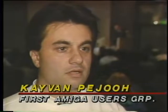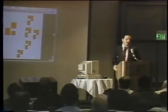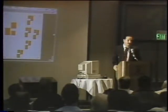This user group was different because of the size of it. A lot of software companies heard about us, and they were willing to pay to come across the country to demo the product firsthand. So we got to see most software that nobody else has seen firsthand. A lot of software was actually premiered at this meeting, so that made it very popular. For the Computer Chronicles, I'm Susan Chase.